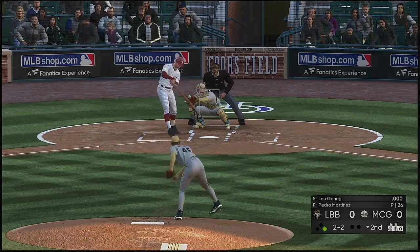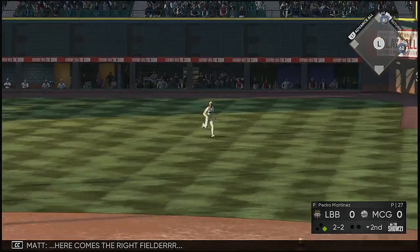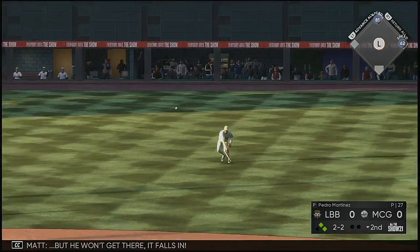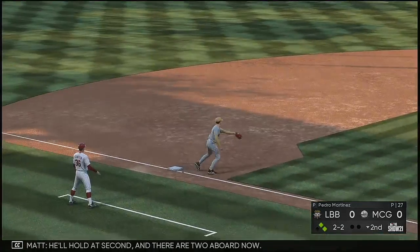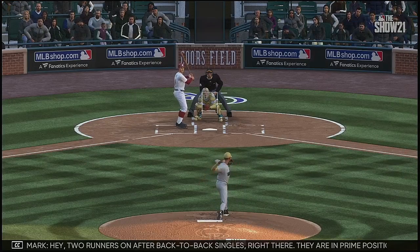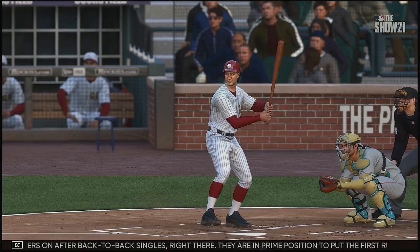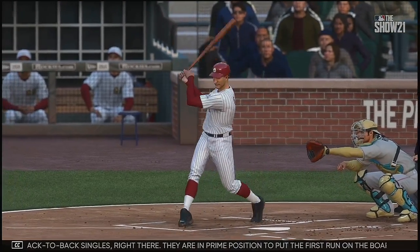The 2-2 one more time. Heading out towards shallow right. Here comes the right fielder, but he won't get there. It falls in. He'll hold at second, and there are two aboard now. Hey, two runners on after back-to-back singles right there. They are in prime position to put the first run on the board right here.